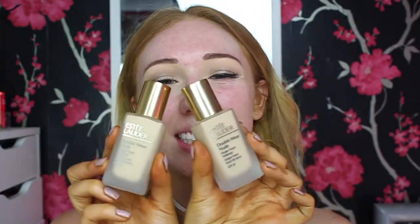These are the two shades that I have of the foundation. I have 3W1 Tawny and 2W1 Rattan, and as you can see they look quite similar just in the bottle, and I love the way that this bottle looks, and it just feels really nice. It looks really sleek as well, and I also like the fact that it looks pretty much the same as a normal double wear foundation, only it's a lot longer. So this is 30ml or 1 fluid ounce, which is the same as usual foundations, and it also has SPF 30.